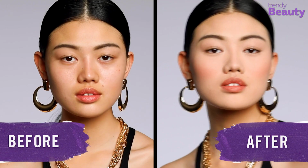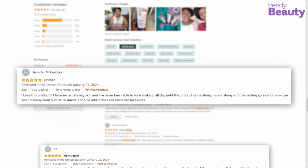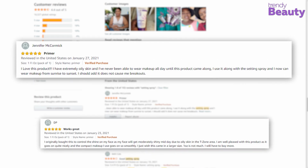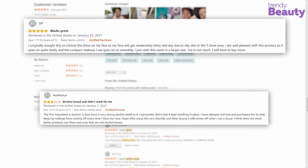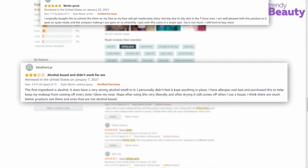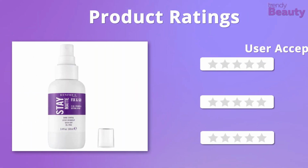This setting spray can be applied underneath or on top of makeup, and its exclusive formula leaves your makeup looking vibrant and radiant even after applying for an hour. Users highly recommended this product because it is affordable and they love how it keeps their skin hydrated. Although there are some negative feedbacks that the setting spray does not go well with oily skin. So let's take a look at the ratings.